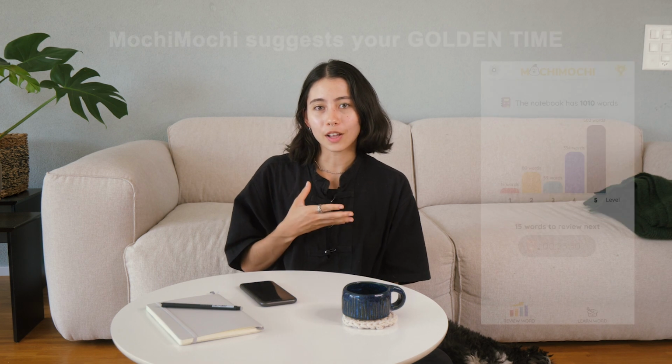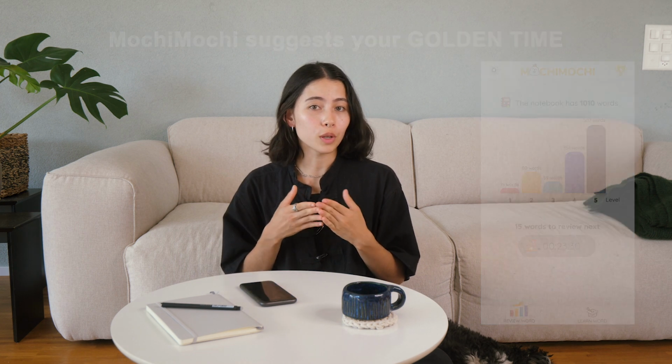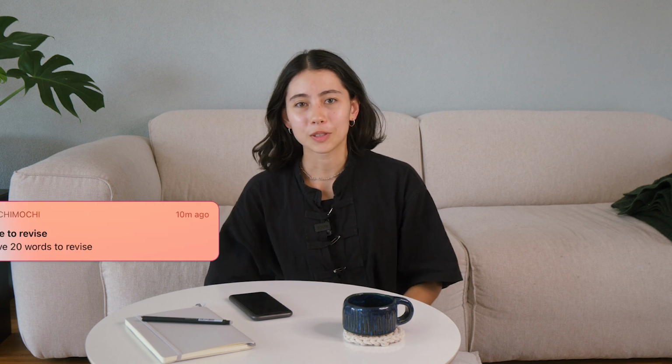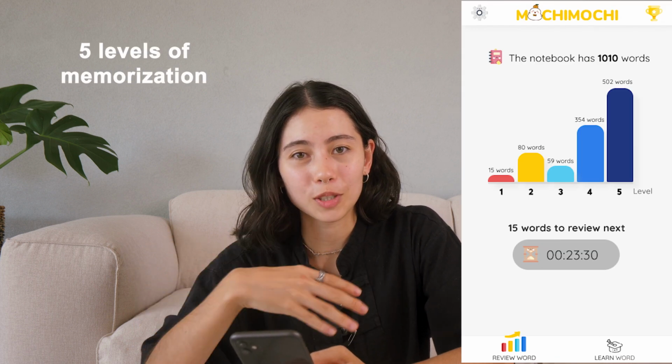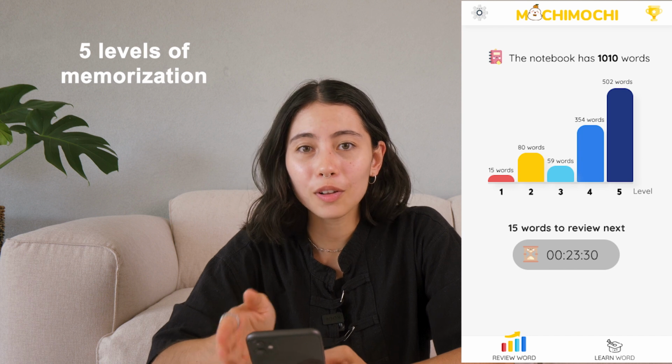But here is what makes Mochi Mochi more powerful, and that is that it analyzes your golden time by using a special algorithm, defining the best time for you to review what you've learned so far. You might be aware of the forgetting curve. It basically exemplifies how what we learn can be retained better when we revise it with spaced repetition at the right time. So with Mochi Mochi, you will be notified of your golden time to help you memorize effectively in this personalized learning process. For me personally, it really helps to know my progress and stay aware of my progress, and therefore I think it's super cool that in Mochi Mochi you can get an overview of exactly how many words you've learned so far and their memorization level from 1 to 5.